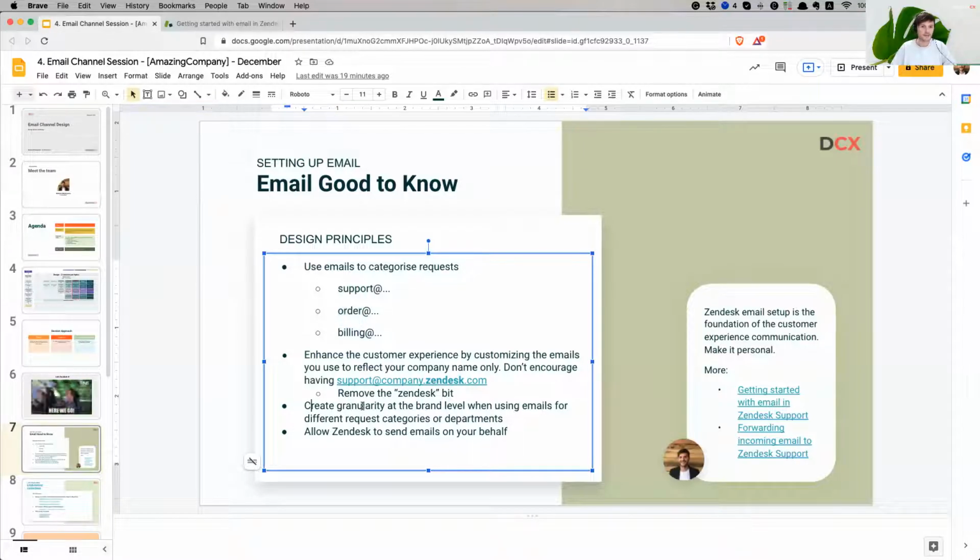Then another best practice or design principle would be to create granularity at the brand level when using emails for different request categories or departments. By this, I mean if you're a company that uses multi-brand, a company that has more than one umbrella, so you operate in Germany with one name, in Austria with another name, in the UK with another name, in Spain with another name, and you have different branding for each.